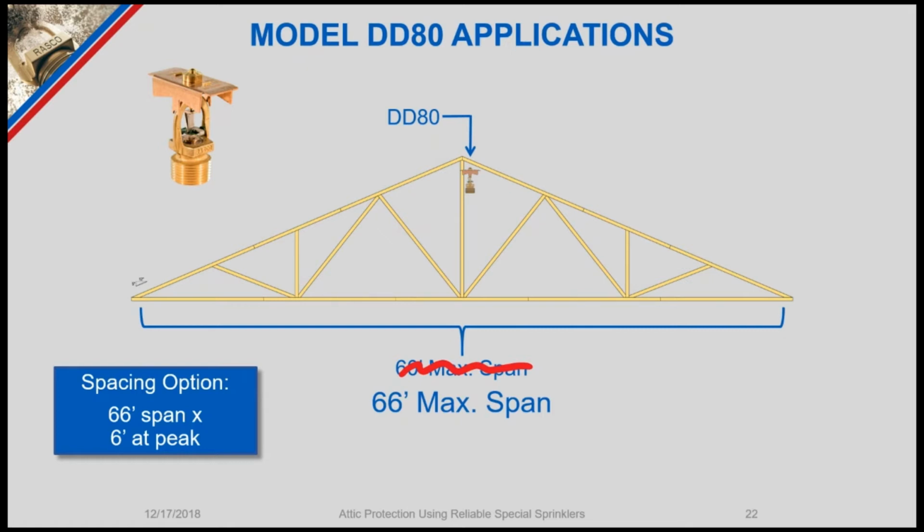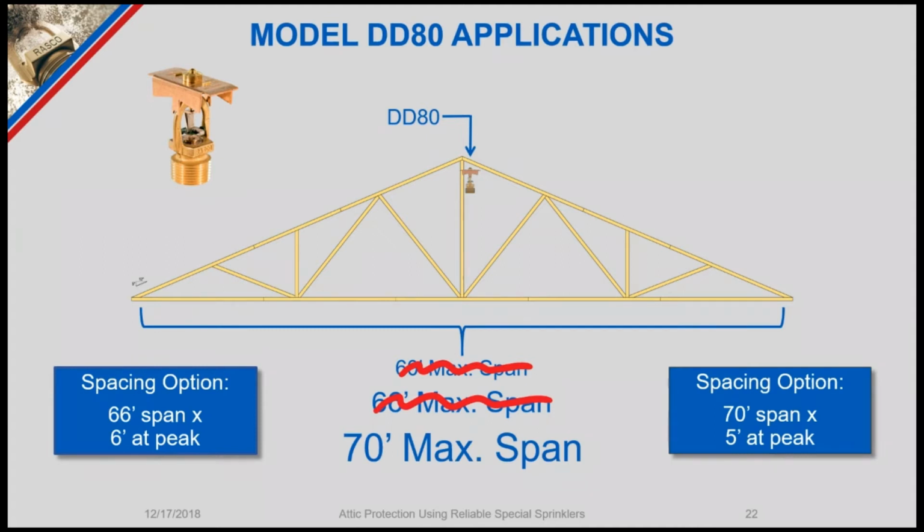But as I said, we had some very good engineers, and they actually were able to pull out another one, and that is 70-foot maximum span. In order to get to 70, though, we had to then compress our spacing at the peak down to 5 foot. So what we're dealing with here is a limitation of NFPA 13. That particular standard states that no sprinkler will be able to cover greater than 400 square feet of coverage.